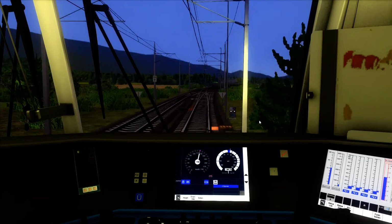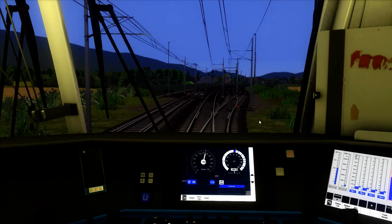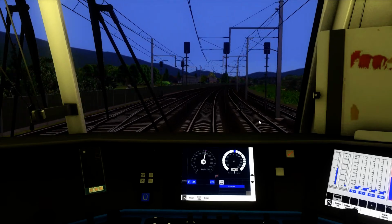134.5 mile post, you have to slow down to 110. Correction, yeah, 110. Again.